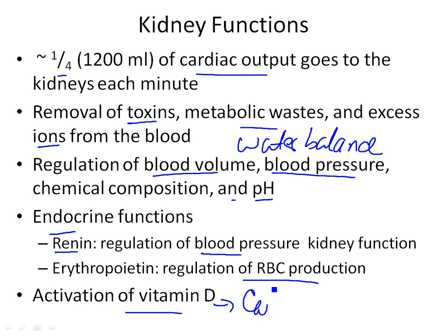Now, obviously, if all your water went through your urine, you would dehydrate really quickly. So luckily, your kidneys can control how much urine you need to form, how much water you need to get rid of, and how much you need to conserve. And we're going to talk about that as we go along in the next couple of talks that I give you on the kidney.